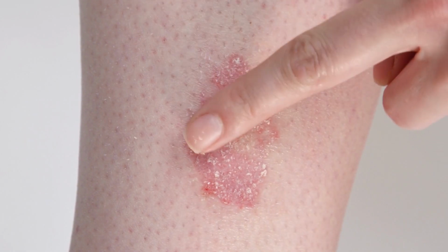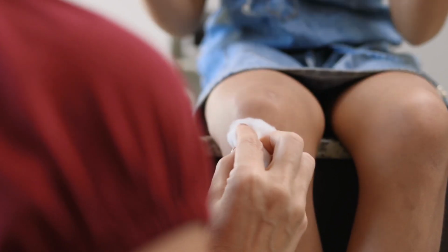Also, in that little wound kit, pack some antiseptic cream as well. So if you have cut yourself or damaged yourself or injured yourself out and about, you can then apply some antiseptic cream before you put on the plaster.